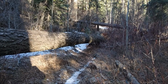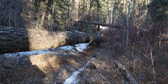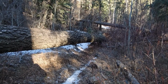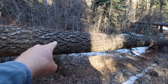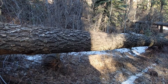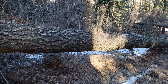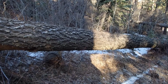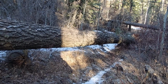There's some pretty good sized logs across the trail here. This closer one was kind of a bear to get over. I ended up climbing right over here, but when I got to the top, it was too far down to jump with a pack on. I was afraid I was going to hurt my knees. So I took the pack off, laid it on top, and then jumped down and grabbed my pack and kept going. Because I'm old and I have bad knees.